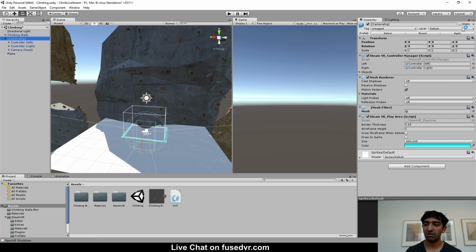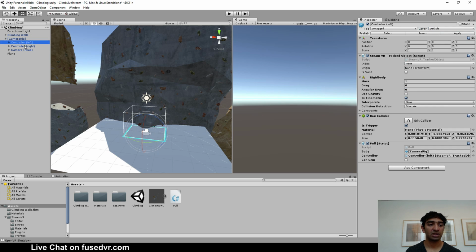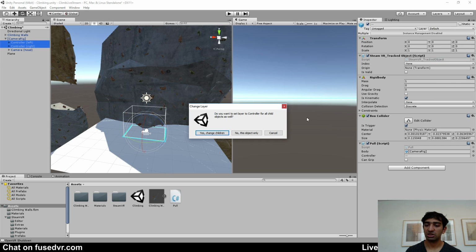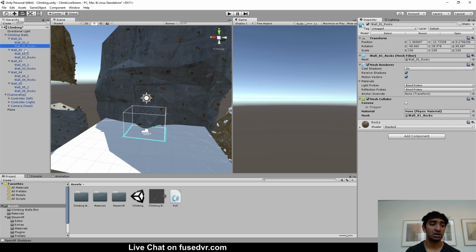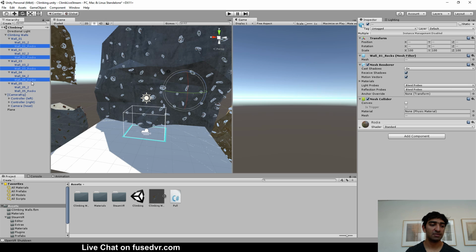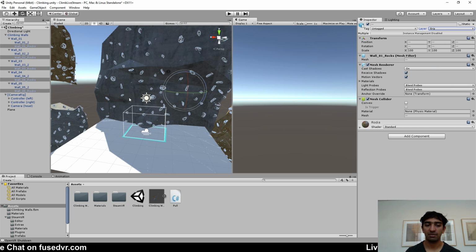For the camera layer, I'm going to make sure it's set to the body, and we don't want to apply this to children. For our controllers, we're going to set them to the controller layer, and you don't need to set the children as well. Then for the grip layer, we're going to select all our rocks again and set them to the grip layer. Those are just going to be our grippable objects in our scene, and everything else can be default.